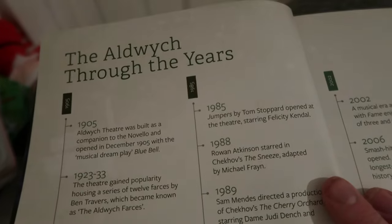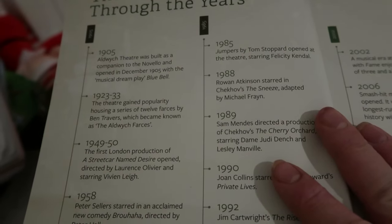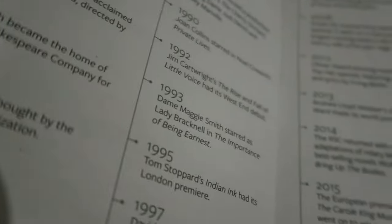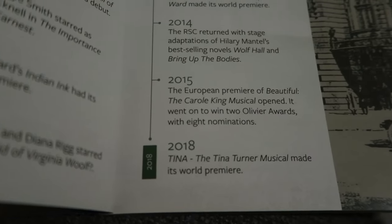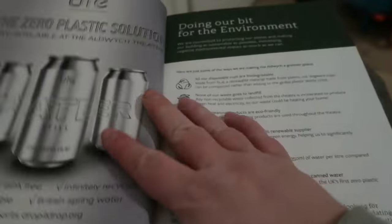So then it has Aldwych through the years, so it just tells you some information about the theatre throughout the years. I think it tells you different shows that have been on. So yeah, the show before Tina was actually Beautiful, the Carole King musical. So yeah, it's nice to see that and see what shows have been on at that theatre.